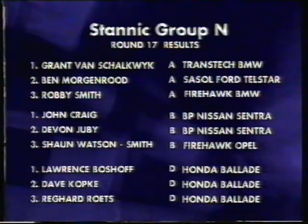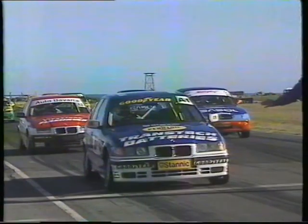Robbie Smith only picks up 4. John Craig, a lap record and a win for him ahead of Juby. And Lawrence Boshoff, his second win of the season in his Honda Ballard. It's my fault. I pressed too hard. Do the hat trick. Robbie Smith's right in his tail.